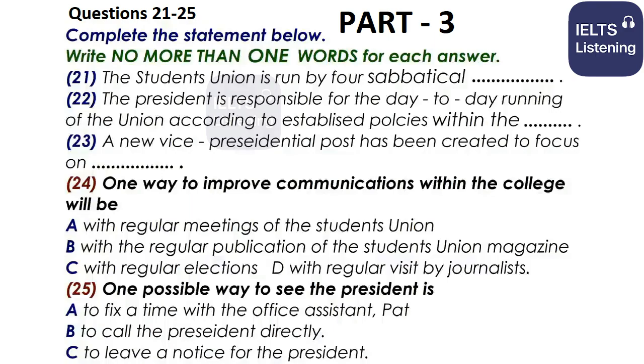Hi there. May I wish you a very warm welcome to Ealing College, and more especially to the Student Union. The Student Union is run by 4 sabbatical officers, of which I am one. As the President, I am charged with the overall day-to-day running of the Union itself, according to established policies within the Constitution. We also have a brilliant staff team who'll help us, and you'll meet them when you have 5 minutes to drop in and see us.